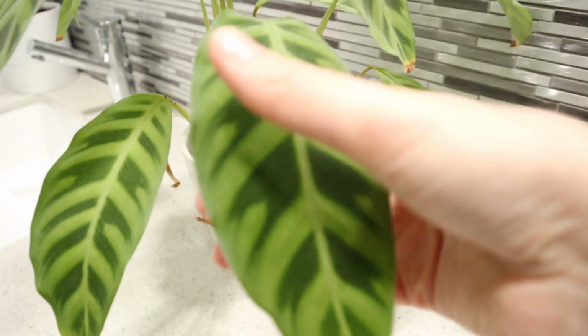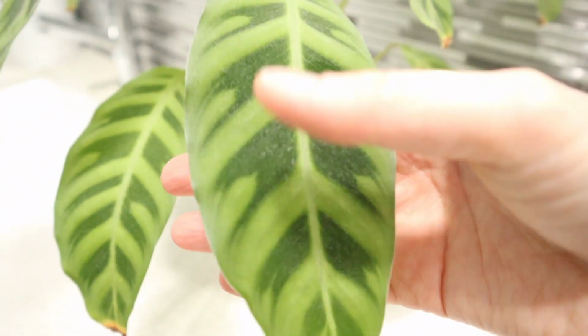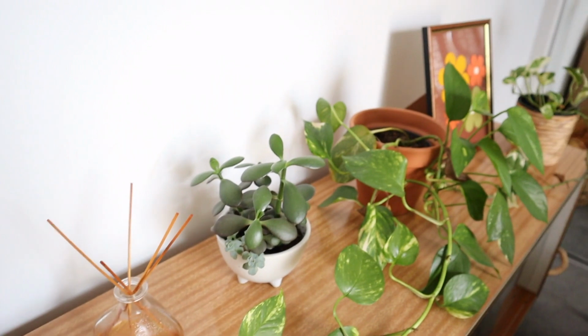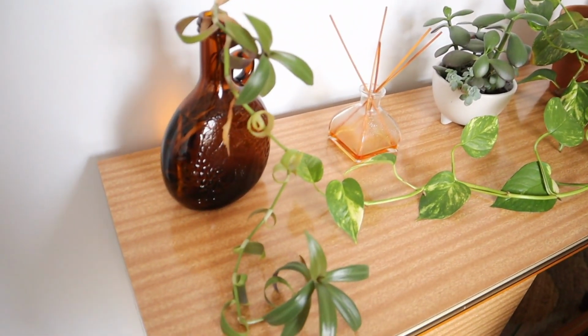Like, these leaves are like velvet. Don't mind the dust, but these leaves are so beautiful and velvety. I love it. Okay, so here I am in my filming room. You guys may have seen some of these plants in the background of some of my videos already.